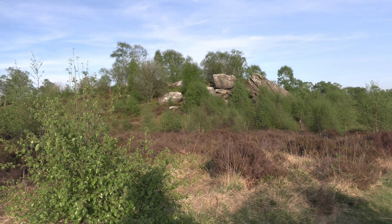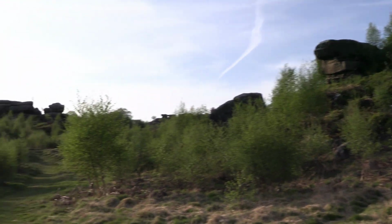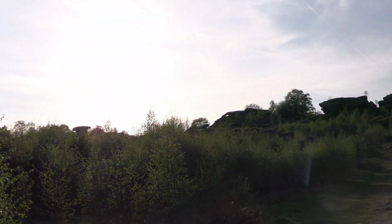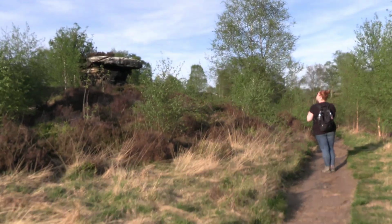Loads of these. The sun's affecting the view at the minute because it's now low in the sky. But there are some huge formations there. We'll just keep walking and see what we can find.